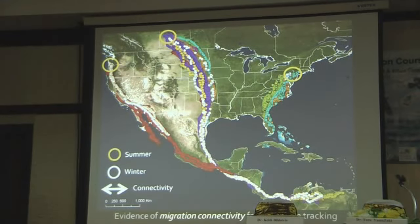All of these dots represent fixes that we've gotten from a number of birds that were telemetered on the breeding season up here, or up here. Look at the differences in the migration corridor. So we have considerable connectivity that we've been able to show. On the East Coast, the birds go to Disney World.